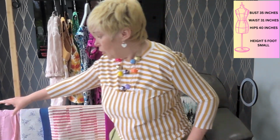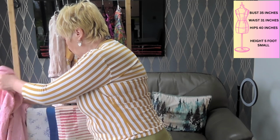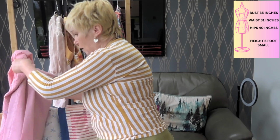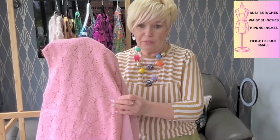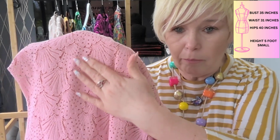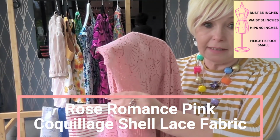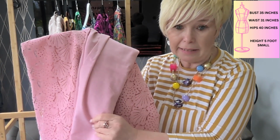We're going to start at this end, I think, and work the way towards me. So the first thing I'm going to show you that's hiding off the screen, come here, are these beautiful, beautiful lace, powder pink lace fabric with a matching lining fabric.